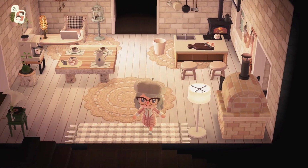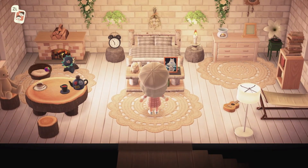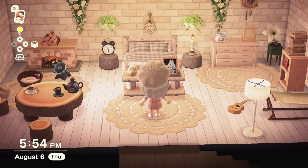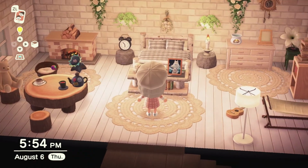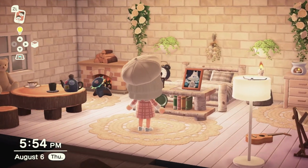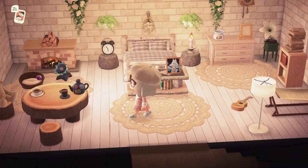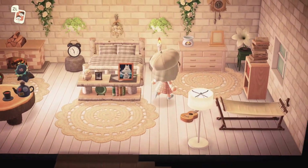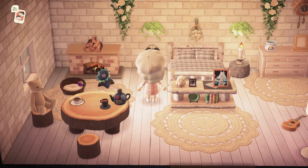And then just 2 more rooms to go, but I will go upstairs first because my bedroom is the room that I have made the most changes to of all the rooms in my house. If you didn't see my first tour, it originally used to be a ton of cute furniture and cute DIY items, but I decided to completely scrap that so that I could have a more cohesive cabin or cottagecore vibe throughout my house. And so I just added some more log furniture and some shelves and stone DIY recipes as well.